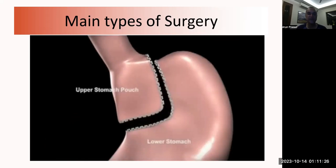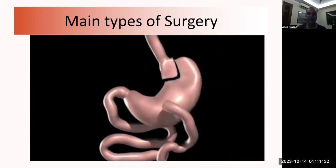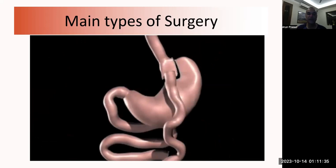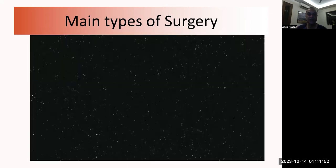The second operation which we will be talking about today is the gastric bypass. Here, with the use of staplers, we have created an upper stomach pouch. Small intestine is divided there, and it's taken up and joined to that stomach pouch. And the end, which is now there after the stapler, is taken and joined to the intestine in an end to side. So now the food passes like that, and the juices will pass down and they will mix up at the bottom. So that is how a gastric bypass surgery is done.